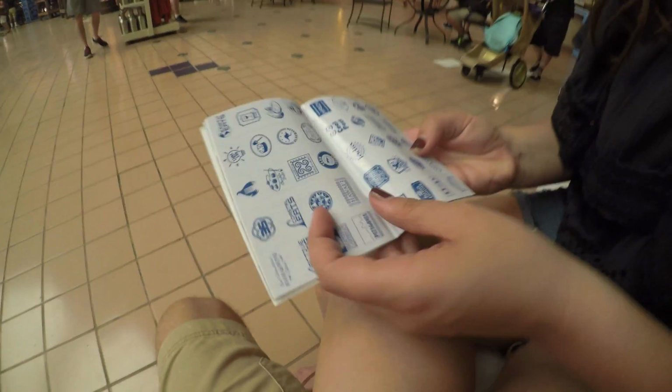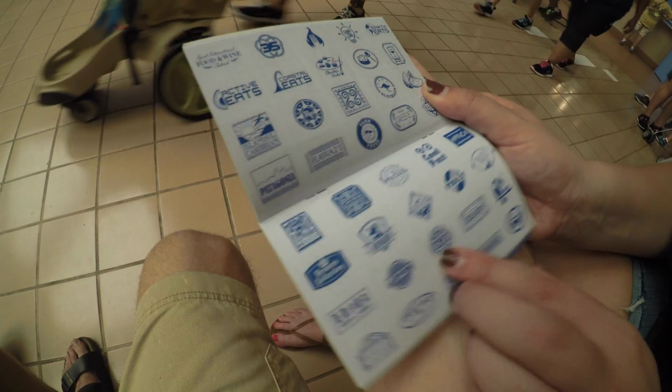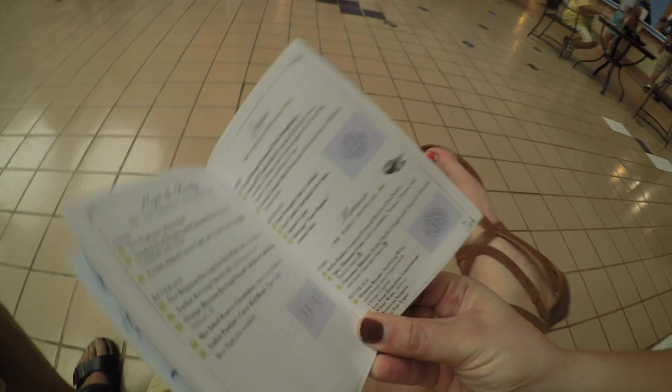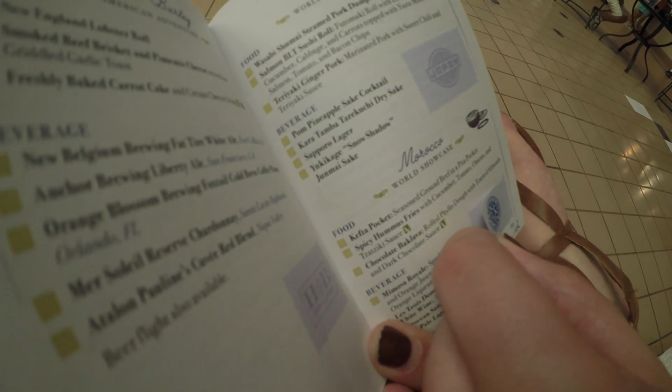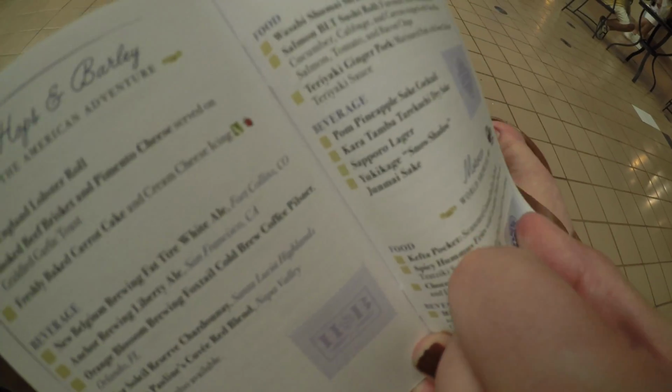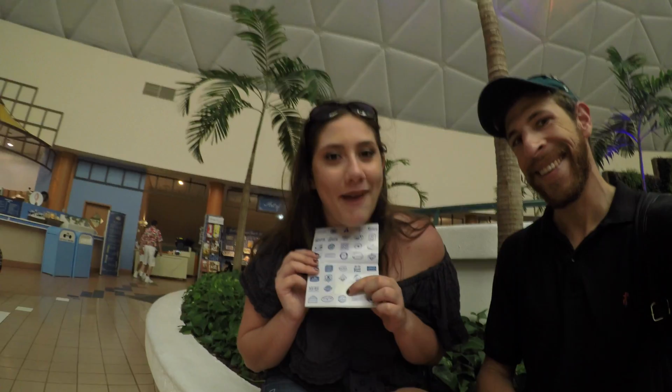We actually need to add stickers for ours. Yeah. I'll show you how. So we ate in Morocco. You take a Morocco sticker and you just put it right on the square or wherever you want. Because mine's not even. But that way you can look back in the sticker book and then you know, oh, I already ate here. So you don't need to go back.